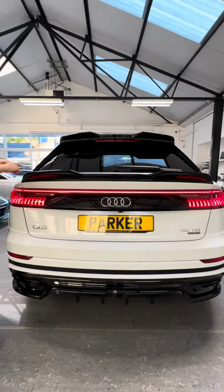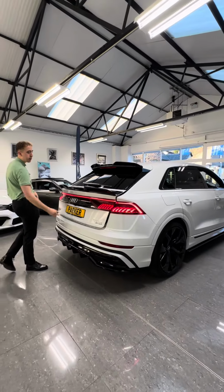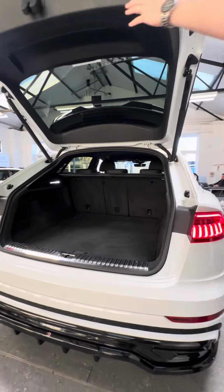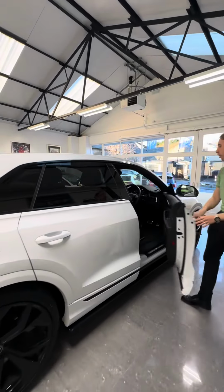Rear Maxton diffuser with the mid-level Maxton spoiler and the high-level Maxton spoiler. Rear LED tail strip, again 50 TDI Quattro, so the best diesel engine for this car. Practicality at its finest. Power tailgate there for comfort and convenience. You've got the part leather, part cloth with the car as well.